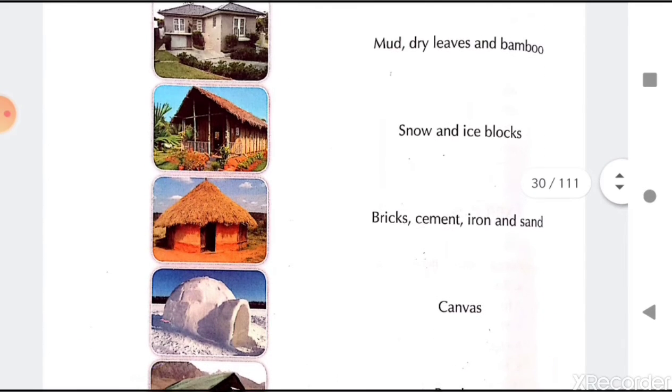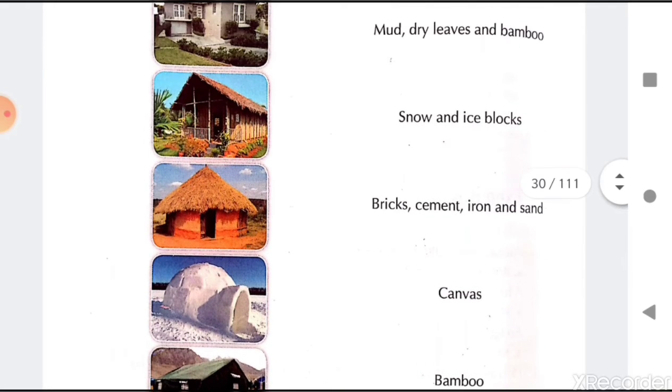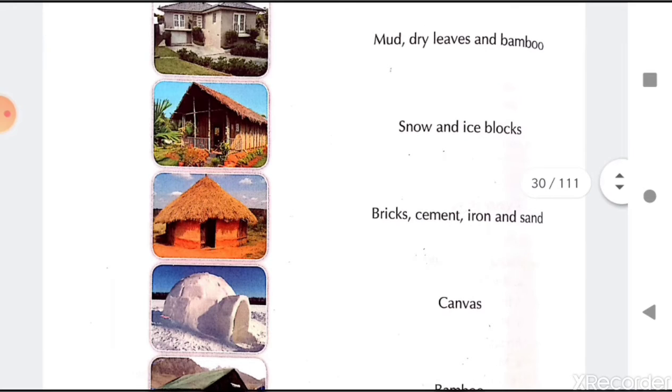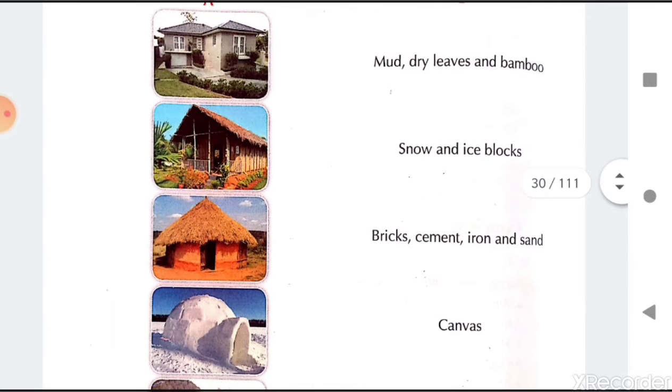Second picture is a house with a sloping roof. That means this house is somewhere where it rains. We will match it with bamboo. Third picture is of a kacha house. So we will match it with mud, dry leaves and bamboo.